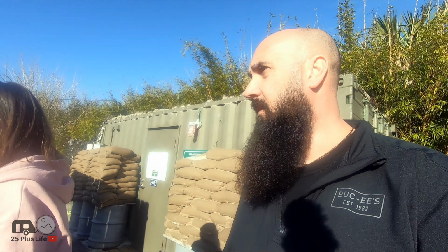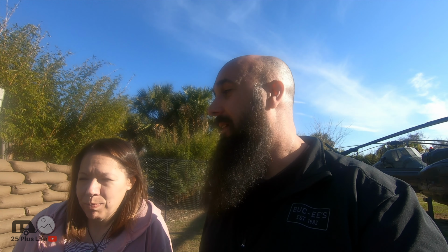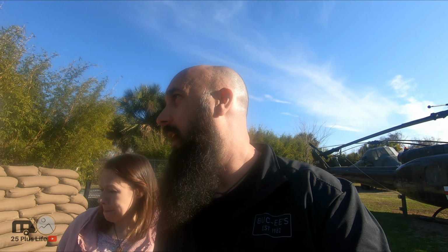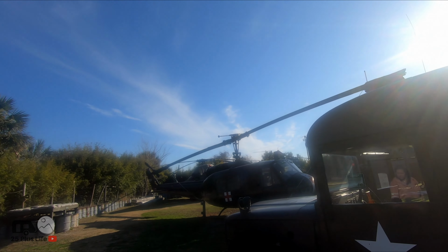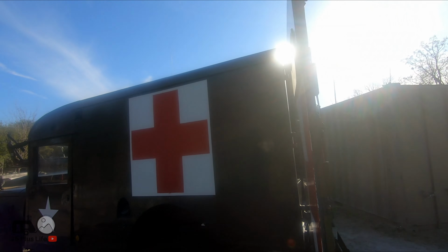To film in there, but wow, was that pretty intense. This here is a bunker, and it basically simulates what it was like being in an attack in that bunker during that time. It's pitch black. It is really intense, but definitely something worth checking out. But here, we're just going to walk over here, and we'll show you some of the vehicles of the time.